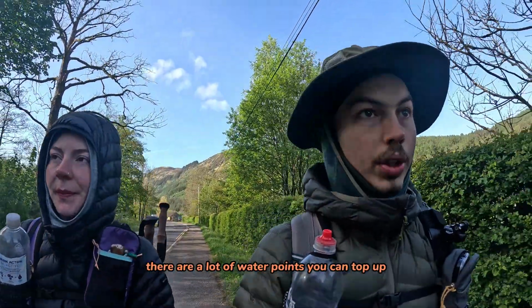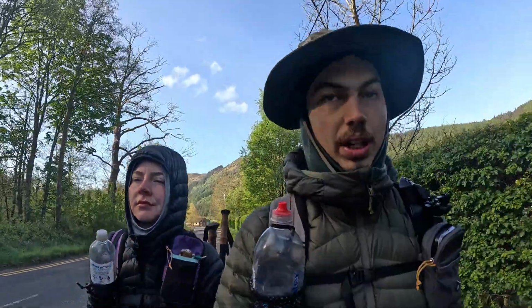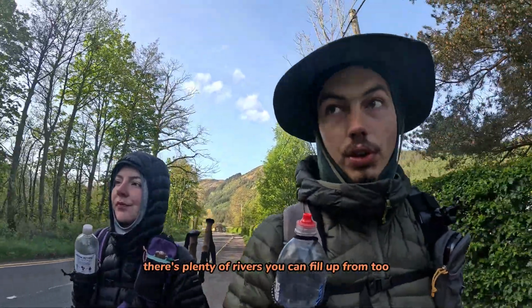There are a lot of water points you can top up, a lot of establishments you can walk in and ask them to fill up. But when you get into the Highlands, you can just drink it fresh from the river. And if you've got a filter, there's plenty of rivers you can fill up from too.